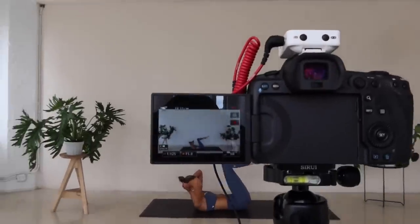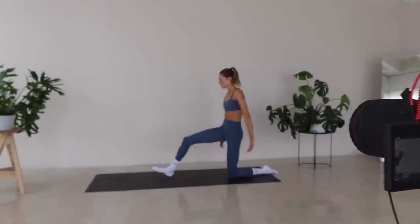Back to the right, engage back to right here. That's close, step back.